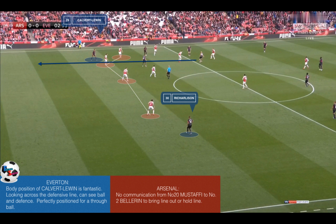Mustafi should be telling Bellerin to move up. He hasn't, and they're going to get caught out. The position from Calvert-Lewin is brilliant. He's sideways on, he can see the ball, and he can see across the defensive line. He's just behind the two centre-backs, and he can see that Bellerin is holding him onside, and when that ball comes through, he's going to be through on goal.